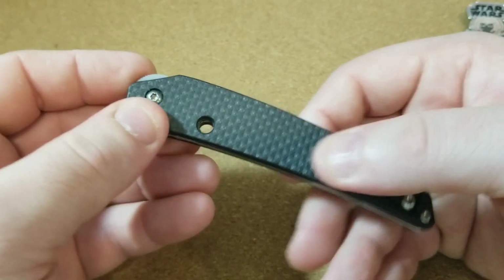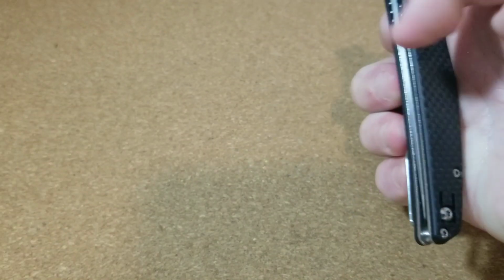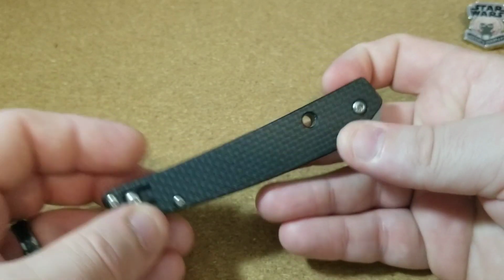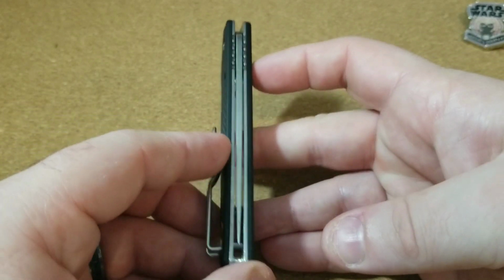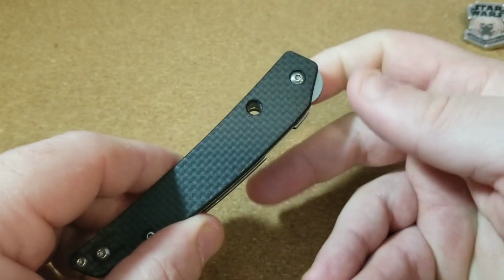This knife is in wonderful shape. Comes with the box, all that good stuff. It's still, you can see, relatively easy to open, but closing not quite as good. Maybe if you disassemble and tweak it a little bit, you'll be able to get a little bit better action out of it. But as it is, it's still a pretty good knife. Asking $95 for this.